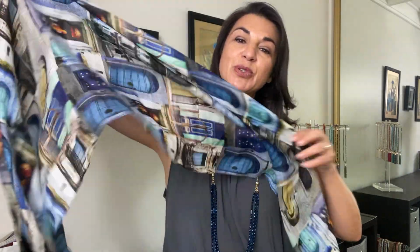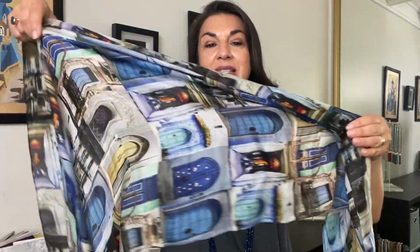So you've all seen the Blue Doors scarf. What I love about this range is it's heavy enough to give you a lovely layering on your skin. Oh my gosh, look at what that does to that outfit. That's beautiful. So it's heavy enough to give you a really nice arm covering, especially when it's in between seasons, or you go out when it's relatively warm and it gets cooler into the evening.